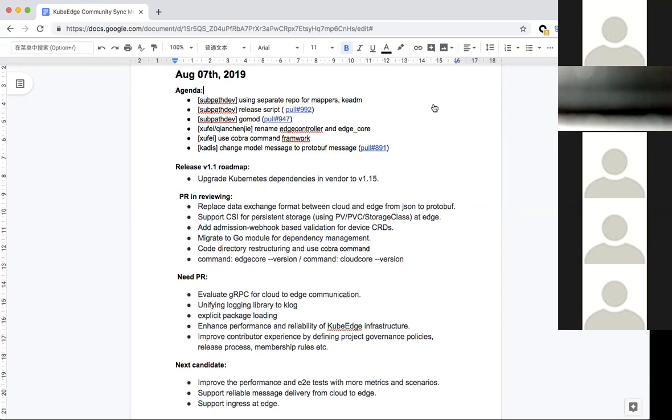Sorry, can you repeat it, please? I mean, currently, I think it's okay if we still host the mappers and the installer in the main repo. Okay. Let's see if it helps. We first move out the documents, and later on we can think about moving more things out.